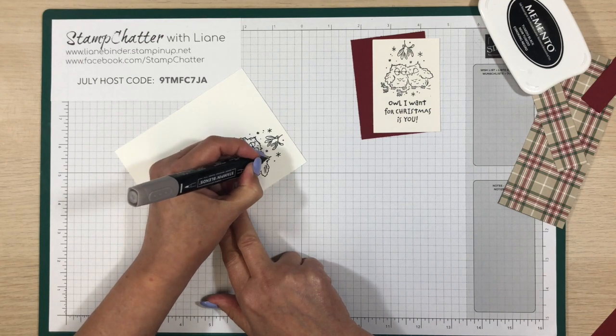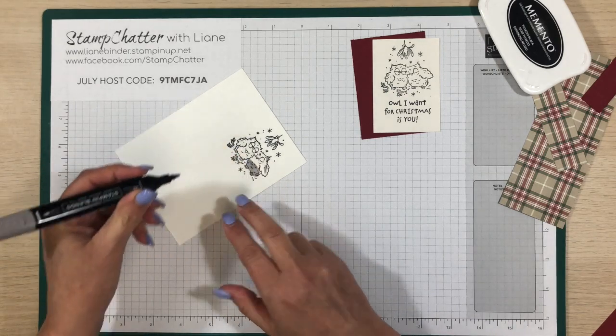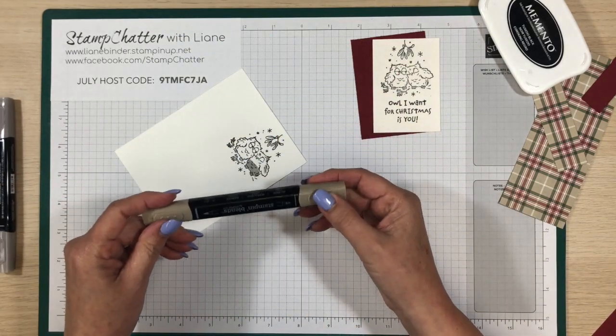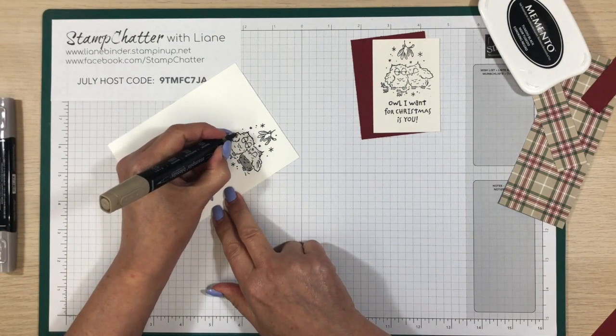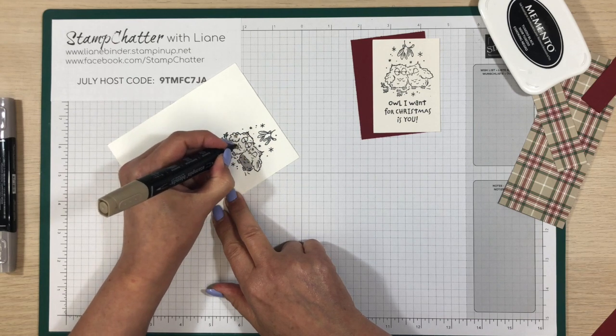A little up here. The points of his ears are probably a bit darker. All right, just like that. I'm going to take the dark crumb cake and do the same on the other owl. Get his little wings, the tip of his ears, and the bottom half of him. Just kind of like that.